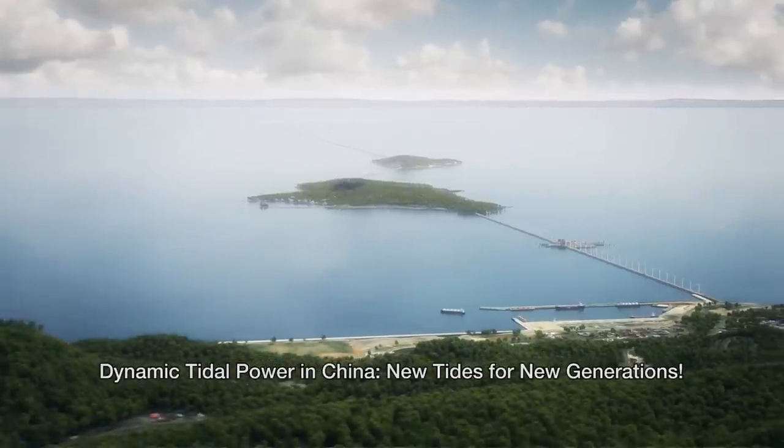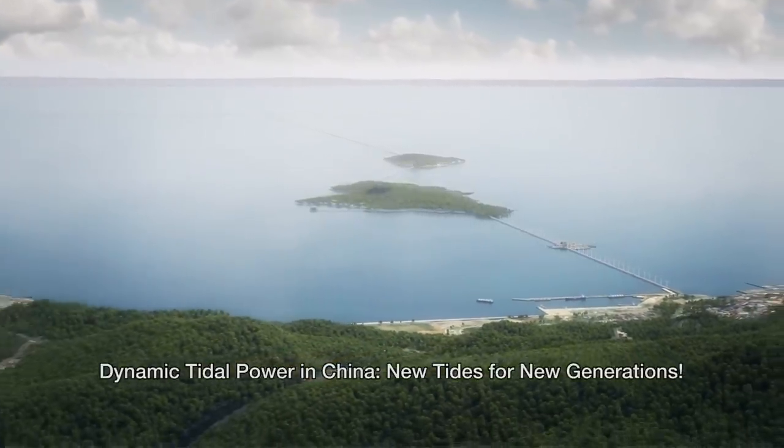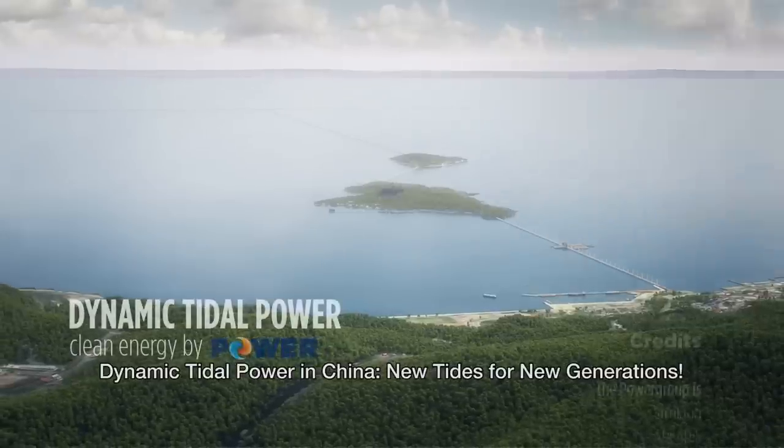Dynamic tidal power in China. New tides for new generations.